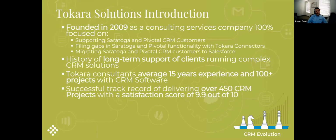We have a successful track record of delivering over 450 CRM projects since 2009, and that includes Saratoga CRM, Pivotal CRM, and Salesforce CRM projects. We have a satisfaction score of 9.9 out of 10, and that's something we're very proud of. At the end of the day, we go the extra mile for our customers. That's the reason we exist. If our customer's not happy with us, obviously Tokara is not going to be around very long. So our goal is to make sure that our customers are pleased and feel that the work we did for them was a huge success.